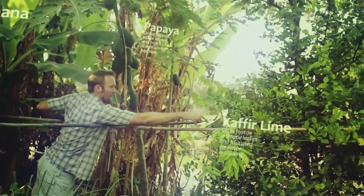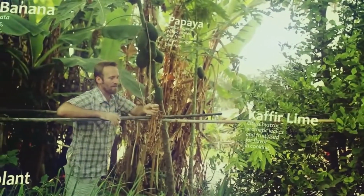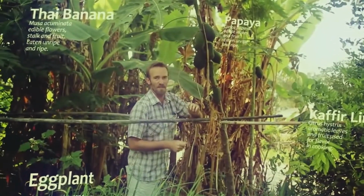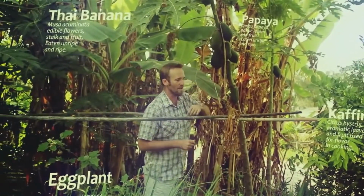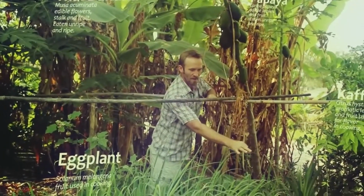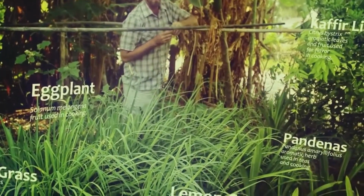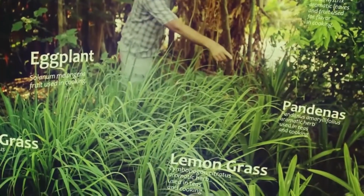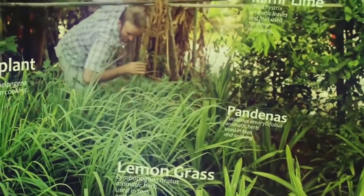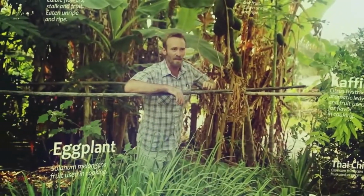kaffir lime. This plant is used often in Thai cooking. In the coconut milk soup, they use this, and they often fry it with peanuts and other things. Really amazing, delicious herb. And kind of on the ground here, in the wetter area in the yard, this wet-loving plant called pandanus, which is used often in desserts and herbal drinks in Thailand.